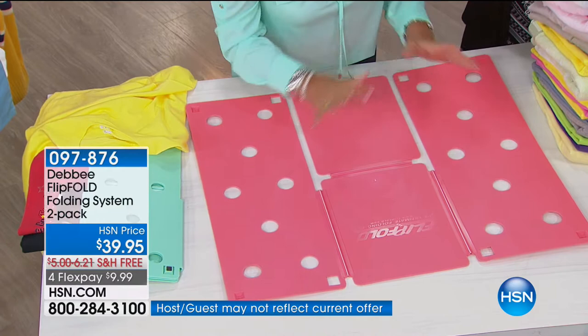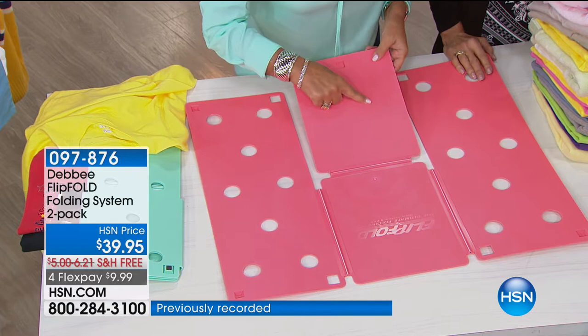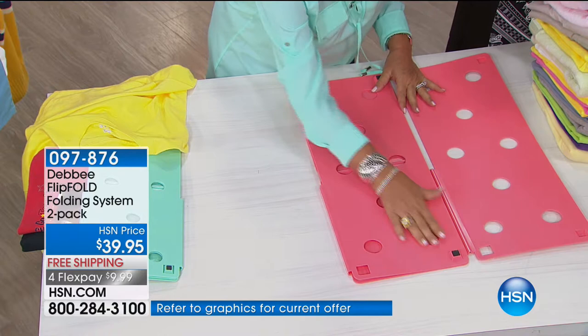Never. We also have all the instructions engraved on the board. It's really kind of hard to see on TV right now. But once you do it, it's like riding a bike. We have little footers on the bottom, so no matter what you are folding on, you're not going to scratch it, and you can get your hands under the board. But come with me to the closet. All right. I want to show you how this worked.